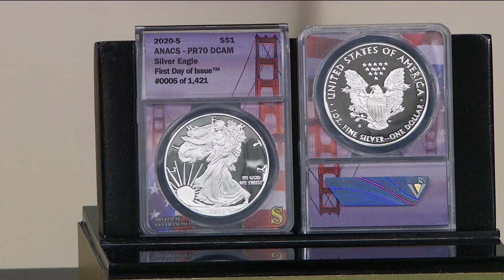And so you've got this tremendous demand for 2020 Silver Eagles. The regular mint state coin, 40 million coins. This coin is going to be probably 400 times rarer than the regular mint state Silver Eagle. It's going to be twice as rare, maybe even 3 times as rare as the West Point minted proof Silver Eagle from 2020.